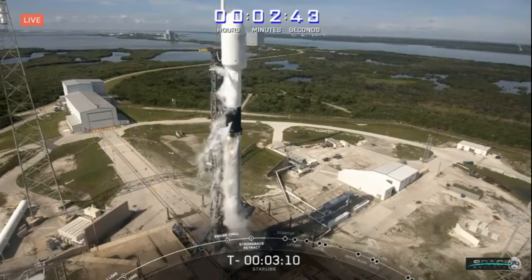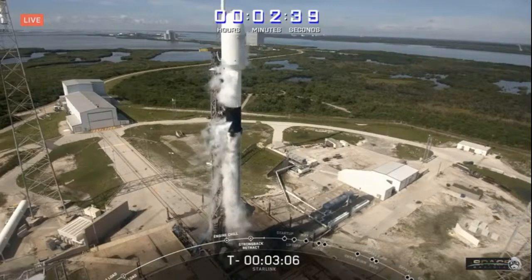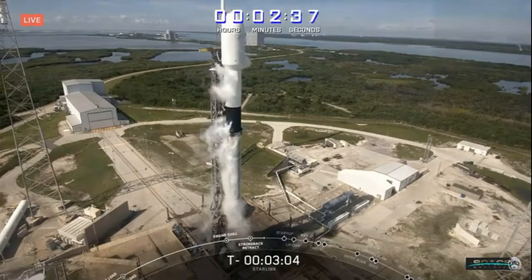This is a big endeavor, and we have a lot of work ahead of us, but today's launch gets us one step closer to these goals.